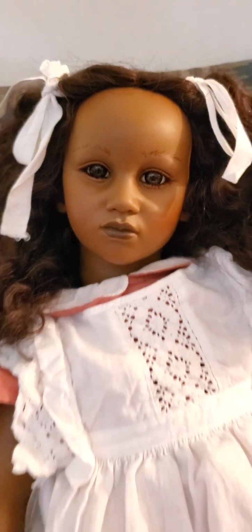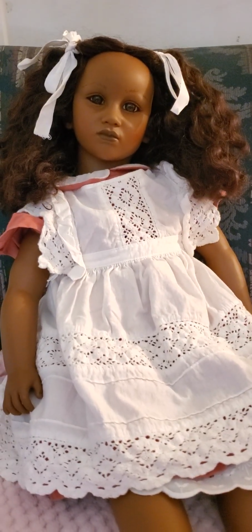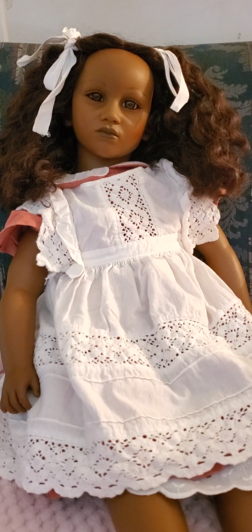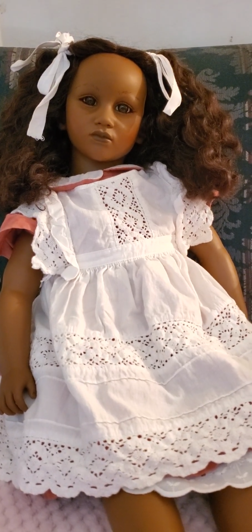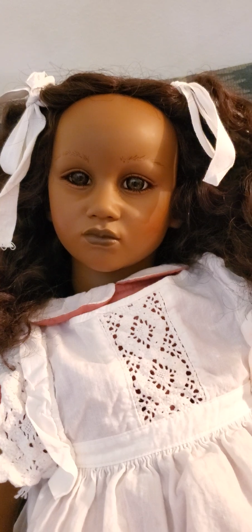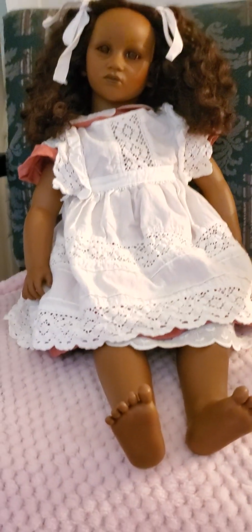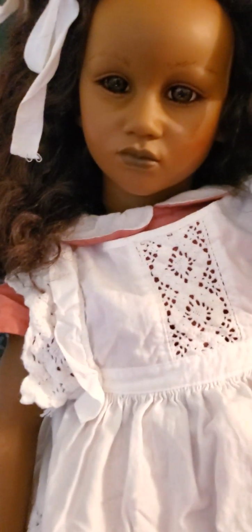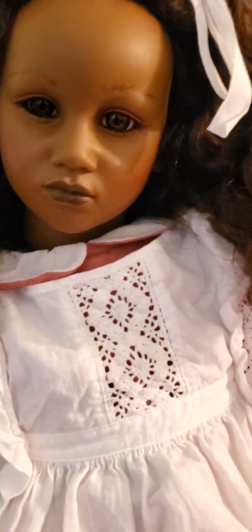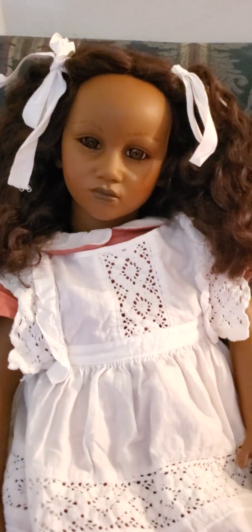But isn't she beautiful? And her sculpt name is, Casey told me, her sculpt name is, oh goodness, Fatu? I believe it's Fatu. Fatu is her sculpt name. So there she is. Isn't she pretty? And she doesn't have a stand, but I guess she's supposed to stand normally. So she's big. I think she's 22 inches or maybe bigger when she stands up.